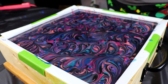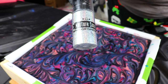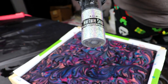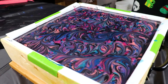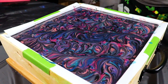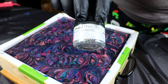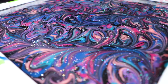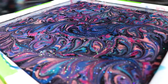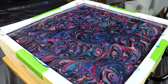Okay, so we got glitter for the top. I'm going to start off with the Silver Hollow from Nurture Soap. All biodegradable. As Jackie puts it, we don't use any trashy glitter. Classy glitter only. Next up is from Mad Micah's, Into the Mystic. Because the goal of these two is to accentuate the third. See? That's controlled, and I appreciate it.